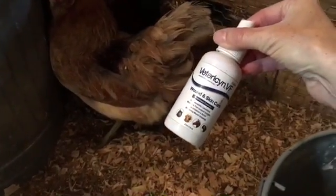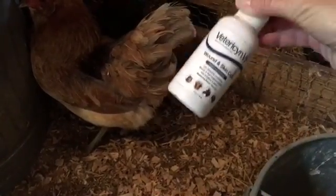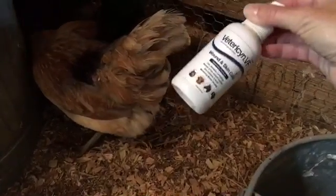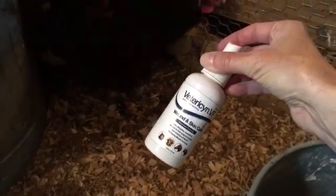We have talked about this. If you do not have this on your farm, go today and buy it. You can get it at your co-op, Tractor Supply, whatever. I don't care if it's $15 or $20. I'm telling you, it's going to save you a lot of heartache.